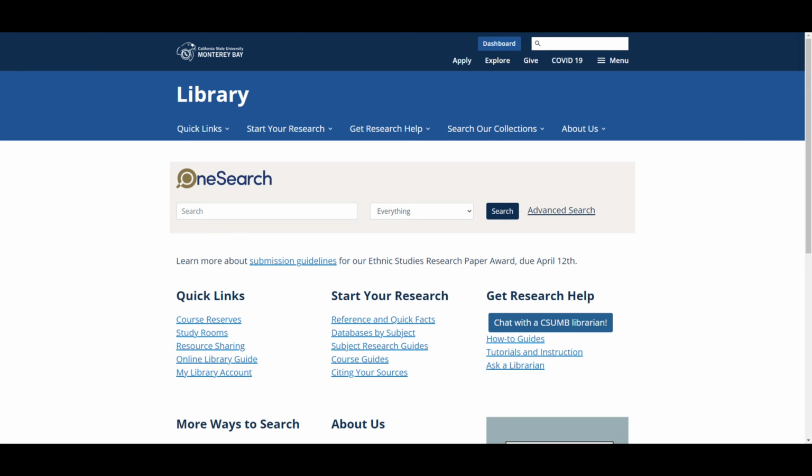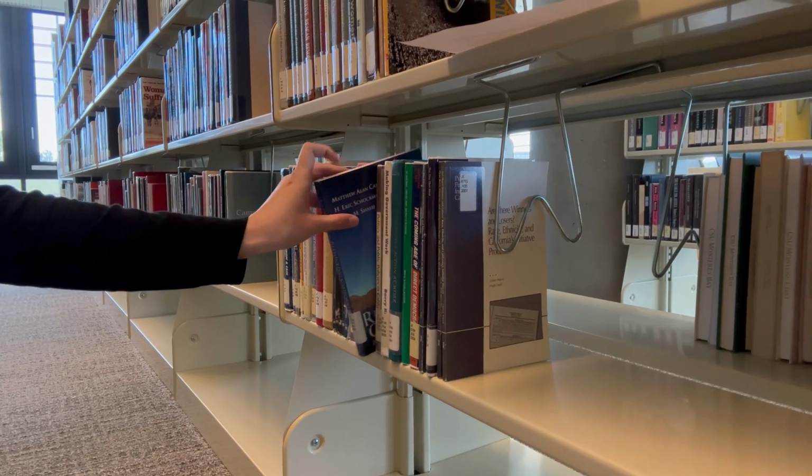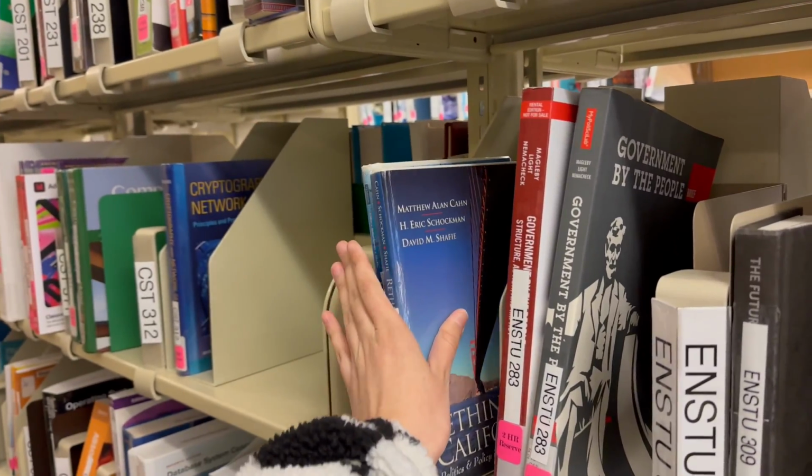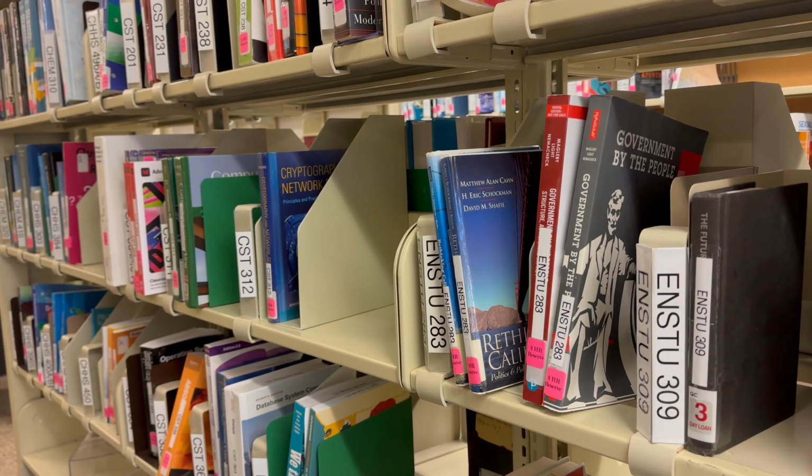CSUMB Otters! Did you know that many of the textbooks, movies, and CDs that are required for your classes are available at the CSUMB library? We pull these materials from the regular bookshelves and move them to course reserves behind the front desk, so they'll be available for you when you need them.